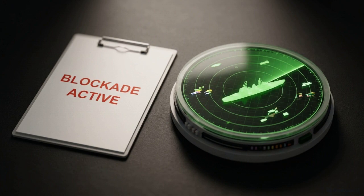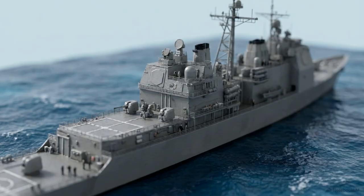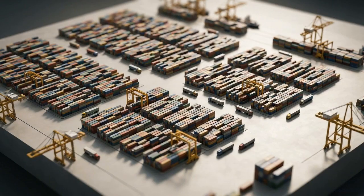However, shipping data indicates a glaring discrepancy between the stated military policy and the actual movement of global trade. Evaluating the success of a modern blockade requires looking past the sheer tonnage of naval destroyers, because military presence alone cannot dictate the flow of maritime logistics.